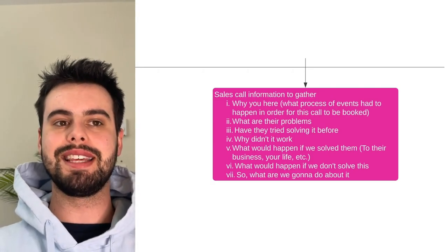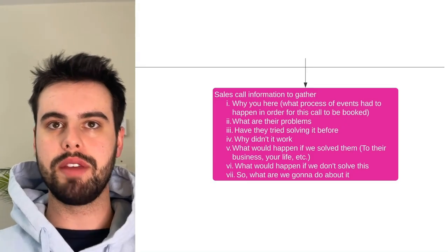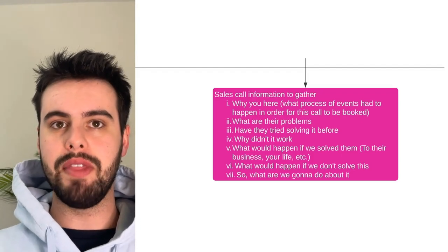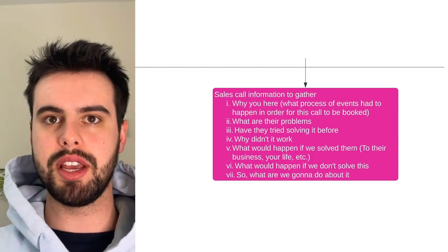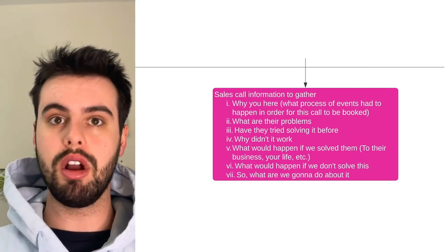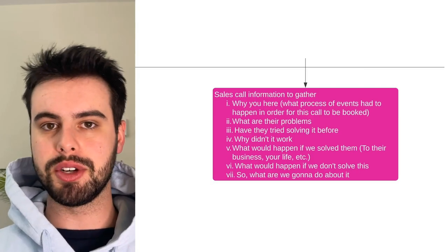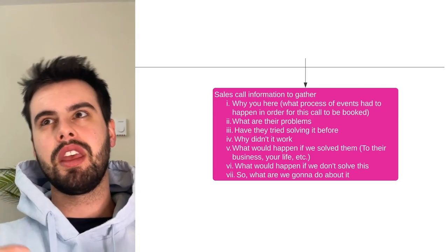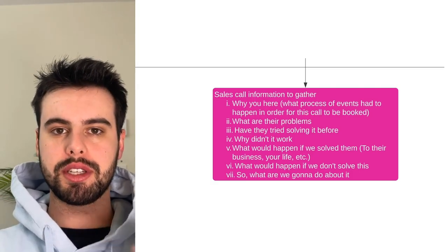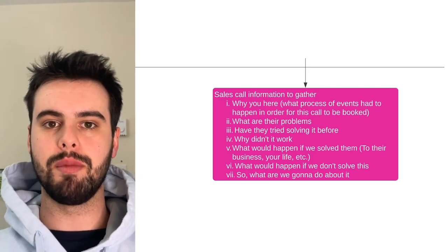So that's my job: to get them to talk themselves into it, essentially by going through these pain points. What have you tried in the past? What are these problems? Why didn't it work? I want you to tell me why it didn't work. And then what we do is flip the switch. We say, okay, what would happen if we solve those problems for you? What would happen to your business? Would it grow? What effect would that have on your life, etc.? This is getting into the more emotional selling aspect of the sales call, where we're getting them to future pace this out and see what would happen if we solve this problem for them. What could their life look like?